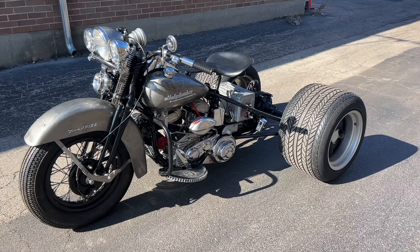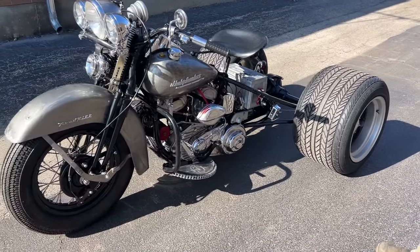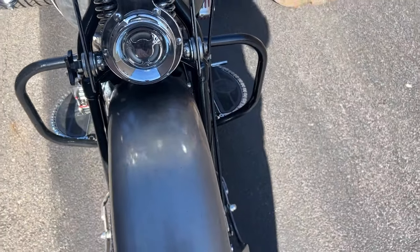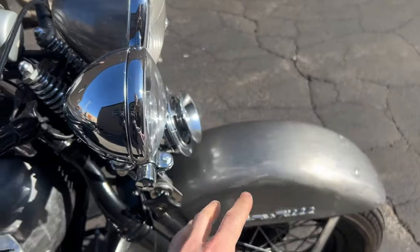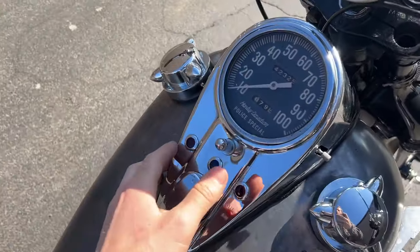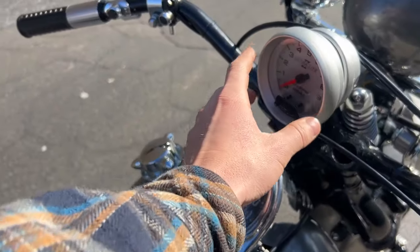73 Harley-Davidson Servi-Car, Trike, if you want to call it that. It's got the bare metal fender and gas tank and the headlight polished down and then cleared over. Pretty cool, actually. You still got the police special for the speedometer here. You got a tachometer there.